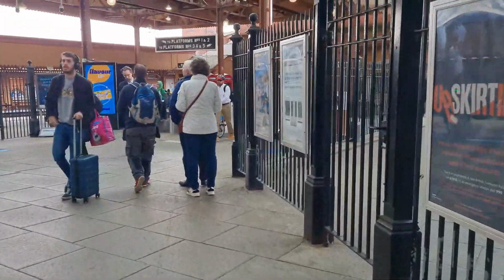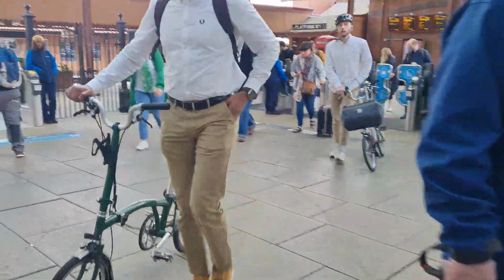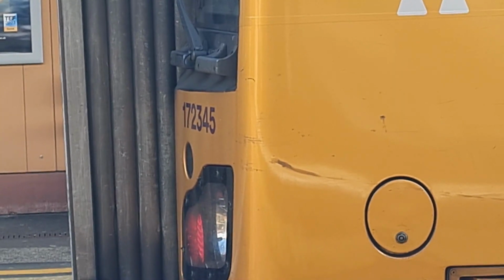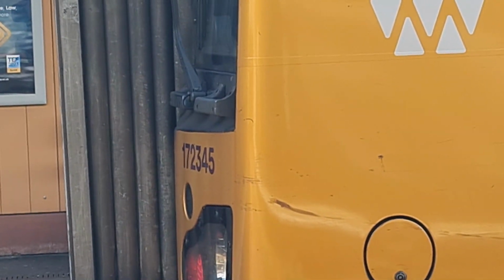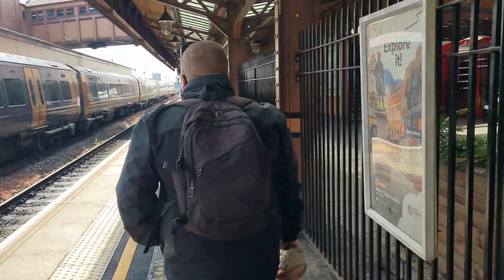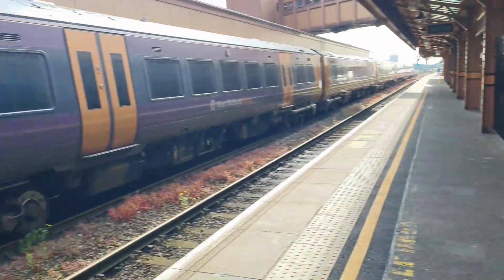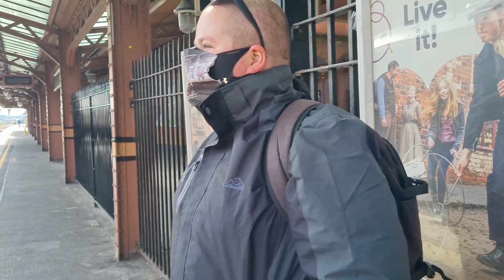It's pulling into platform 2. I don't see anything, sir. I think you're... Oh, look, it is a 172. Look, everyone! It's 172345. Oh, great, thanks. Now I've got to edit that. You love this unit. This station from Bombardier.